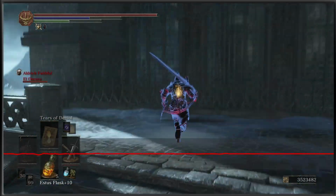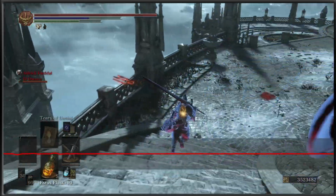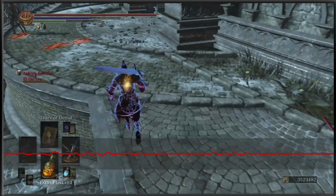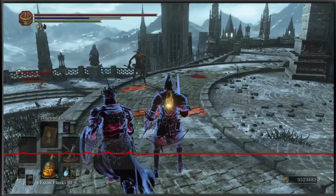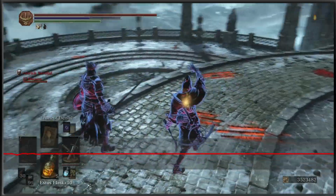Honestly, MMOs can't have really great graphics because that would kill their servers. It would hurt their servers, yeah, because the systems won't help with MMO worlds. I don't know. When I played Guild Wars 2 back in the day, that was a gorgeous game.